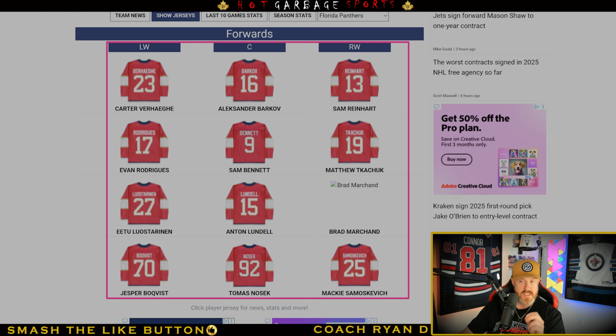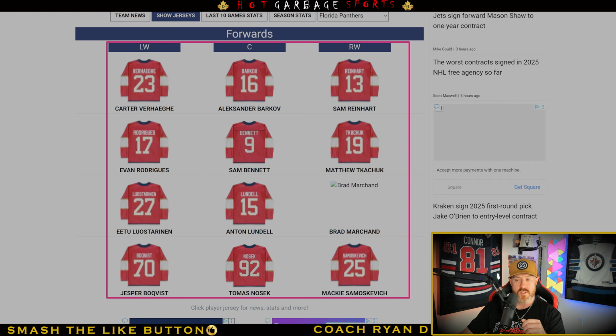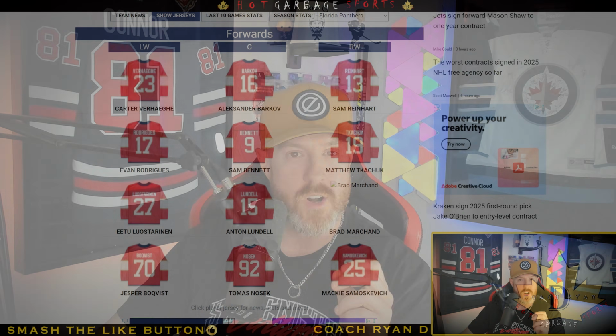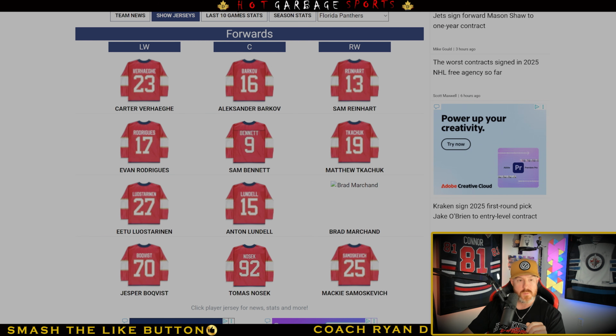Now, these aren't exactly what you saw in the playoffs. This is the offseason at this point, so these names will have changed. And you'll also see that there's a few things standing out. If you watched the playoffs this year, Rodriguez went up and Verhaeghe went down. It's very common that coaches will change lines, and I like to use the Florida Panthers first because this is an absolute embarrassment of riches.